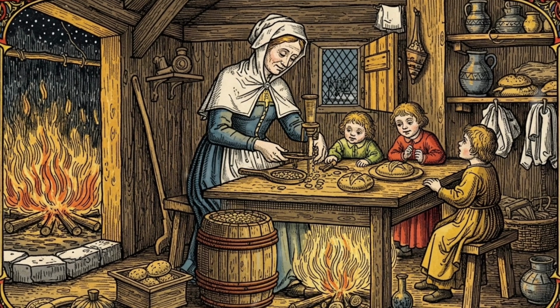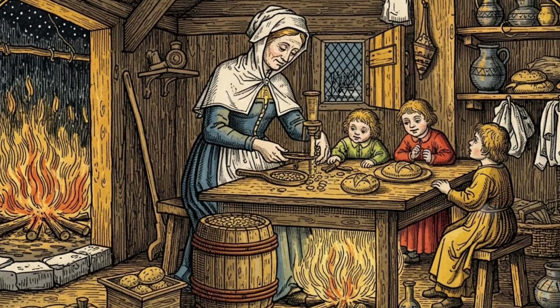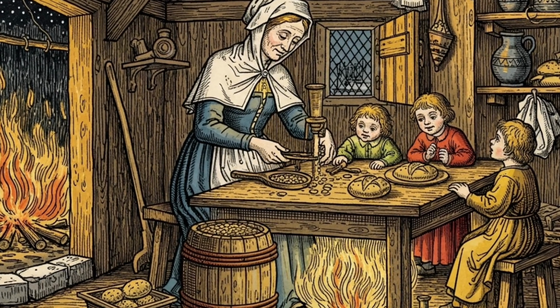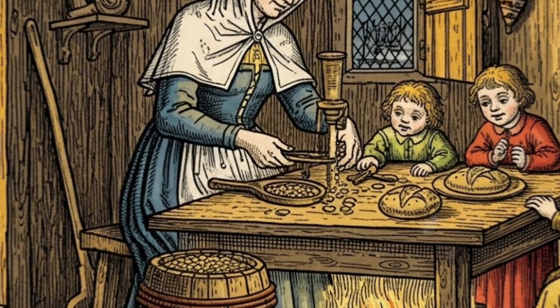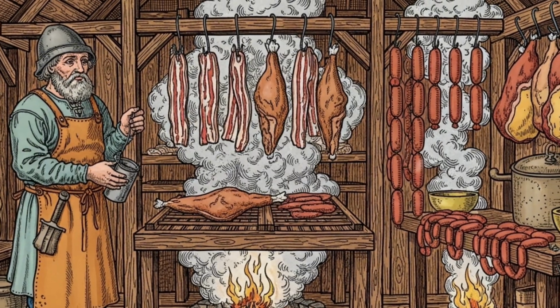The smoke dried the meat's surface, deposited antimicrobial compounds, and created a barrier against flies and rot. Smoked hams, bacon, and sausages became staples of winter diets across Europe. The process required constant attention. The fire couldn't go out or burn too hot. The meat had to be rotated to ensure even smoking.